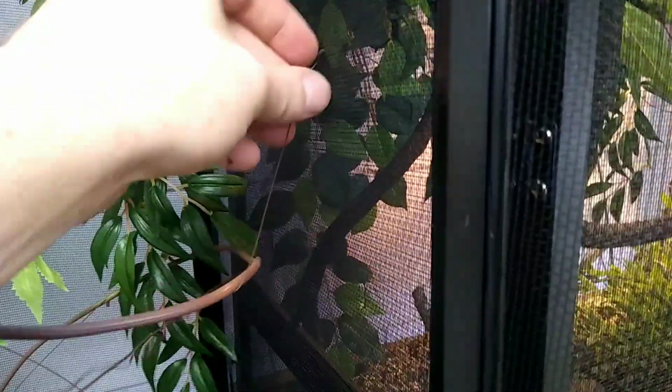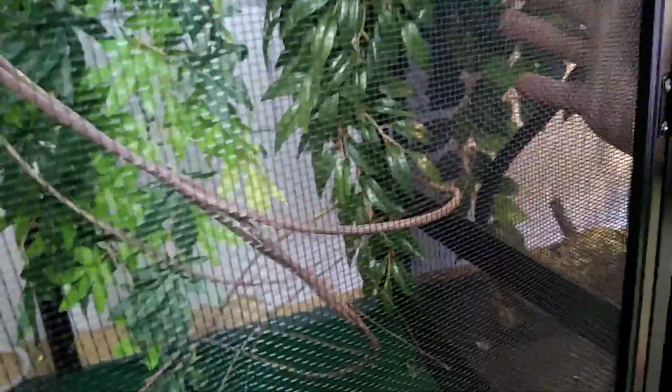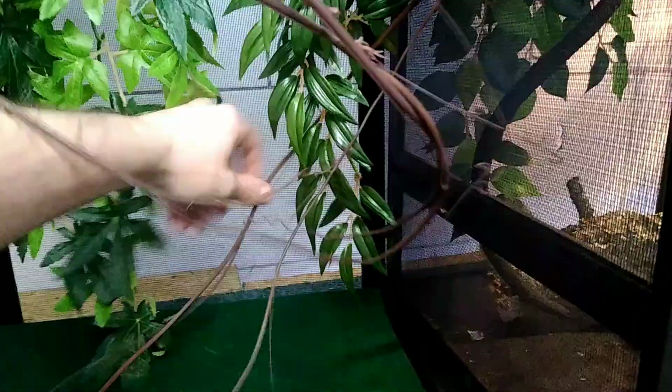So I poke it through here, like so. I go through the other side, poke it back through, like so. So there we go, in and out. So if I pull on this, it's raised up our vine like that. So that's now nicely supported. It's not going to go anywhere. That then goes down to the bottom, like so, and get it wedged in the corner. That's better. And then these are just going to be swinging around, not doing much. There's no structural integrity to them, but if he wanted to, he would be able to use them to climb back up to the top.